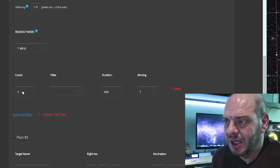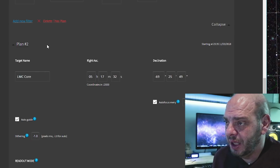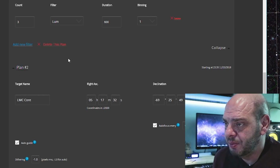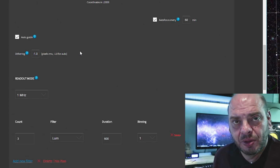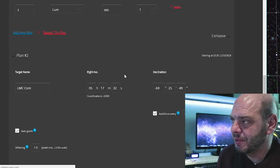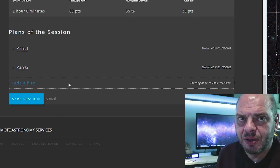So here we have, I want 3, and I want luminance, 600 seconds for plan number 1. Let's see what we have under plan number 2. Once again, it should basically be 1 megahertz. Again, I want not red. I want luminance. Luminance here, luminance there, luminance everywhere. Save the session, and we'll wait. If it gives us an error, we'll see it up here. And no errors, because it would show up in red if there was anything amiss here, including limits for observing time. So there we have it.